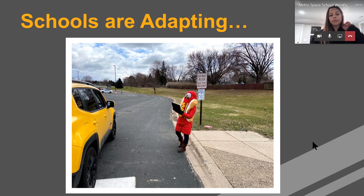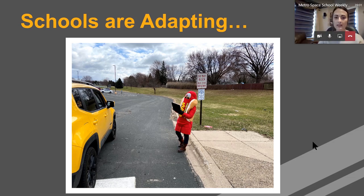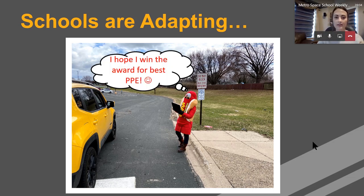All right, so along with restaurants, schools are really adapting as well to our current situation in the world. So Kevin put in this nice little picture of a woman. It's a hot dog PPE suit. They're doing a curbside pickup. She was just trying to follow the guidelines at the school, and she's just wearing a hot dog suit, I guess, because they didn't have PPE.